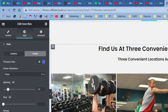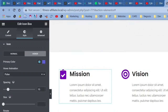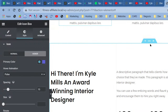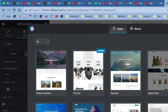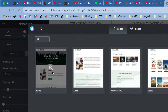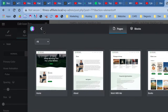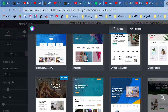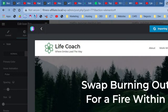Now we've gone so far, right? So we have that, and we have these. Now the next thing that we need to have is a word from our founder. A word from our founder is really simple, and I'm going to show you which section I'm going to use. So we're going to scroll down here, and we're going to go to home. So let me show you again, guys. The site that we're using is Life Coach. Click on that, go to the home, and we're going to import, because the section that we need for the word from our founder is right here.